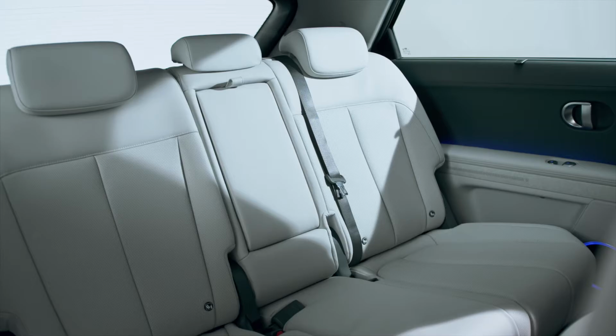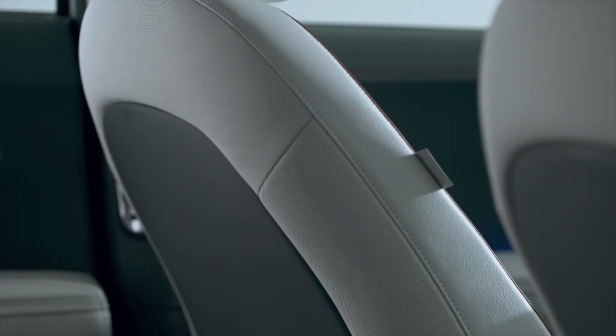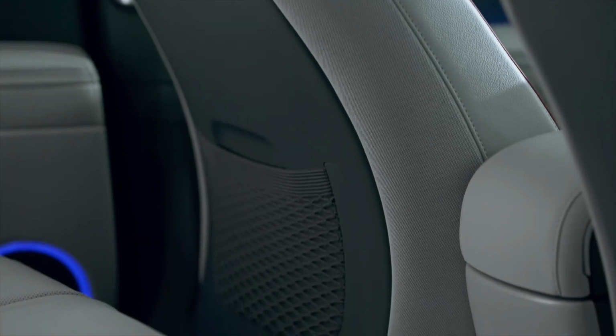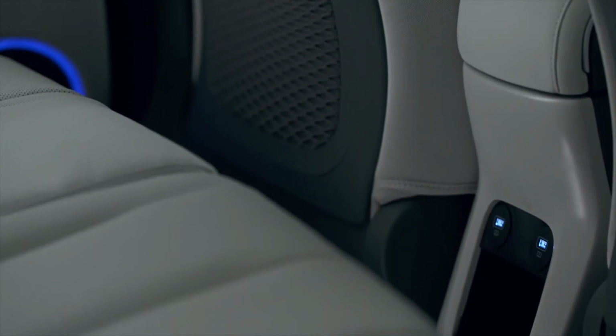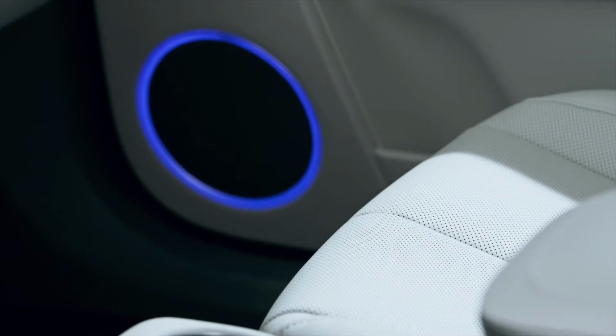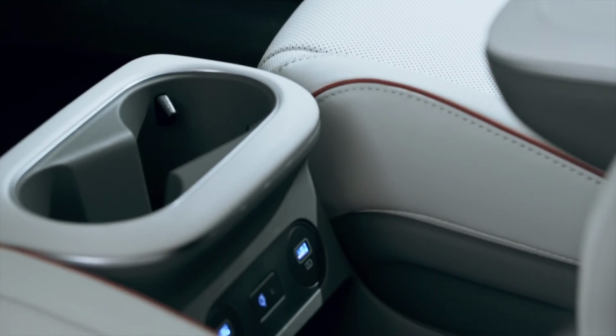The second row seat also slides forward for a more interactive riding experience between the passengers in the front and rear. And the seat memory function will make your preferred passenger and cargo configurations easy as well. Let's look at the sustainability of IONIQ 5.